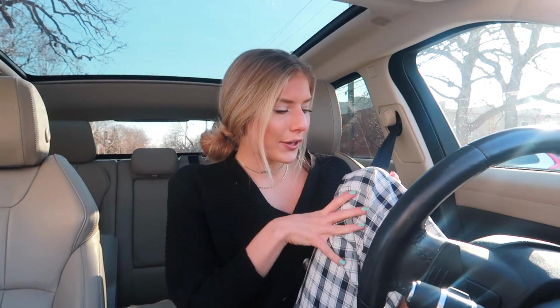Obviously, I got all ready for the day. That's a surprise. You guys probably haven't seen me all done up in a minute, but I felt like it was the perfect opportunity. So I threw on these fun little holiday pants and this little black cardigan. Both are from Princess Polly. You guys know I'm a huge fan of Princess Polly. Probably more than half of my closet is Princess Polly. They are my one-stop shop for the best holiday clothes and just cold weather essentials.